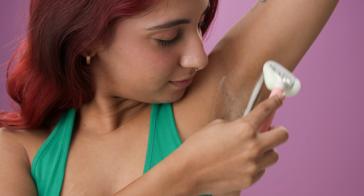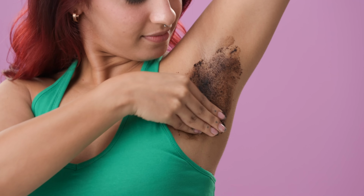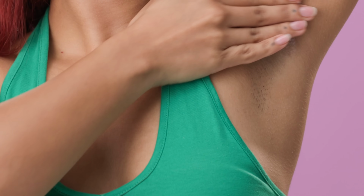If you'd rather get rid of it, do it right. Whether shaving, waxing, creams or epilators, make sure your tools are clean and you exfoliate first and moisturize after.